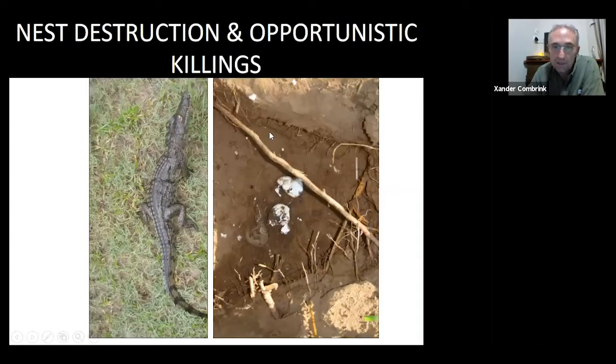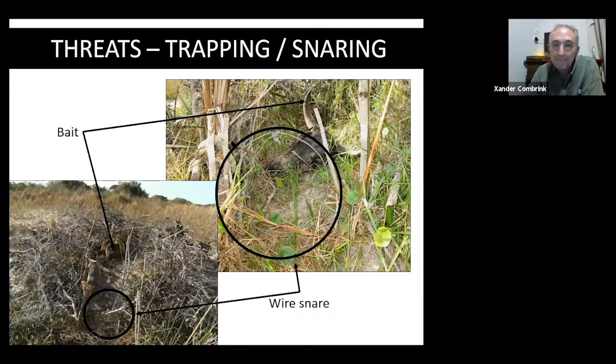Nest destruction, opportunistic killing. This is quite difficult to see, but this is a Tongaland trap at Lake Sibaya. So it's an enclosure of sticks with an entry point here. And then they use, like in this case, the head of a cow, and the crocodile will walk through here and it will get the wire, which you can see right here within this black circle around the neck. And as it then moves towards that piece of meat, the animal will then snare itself.